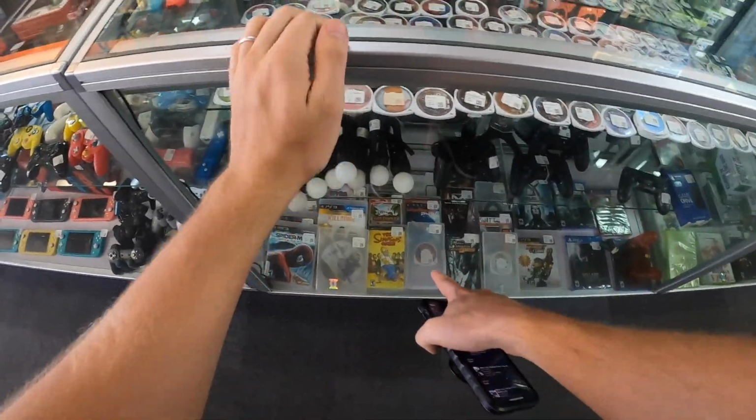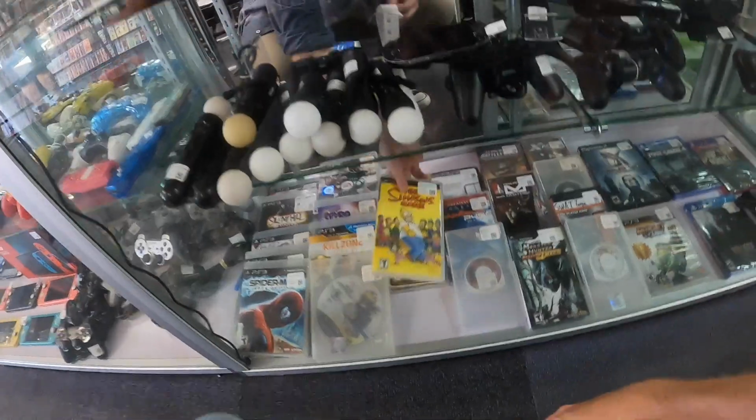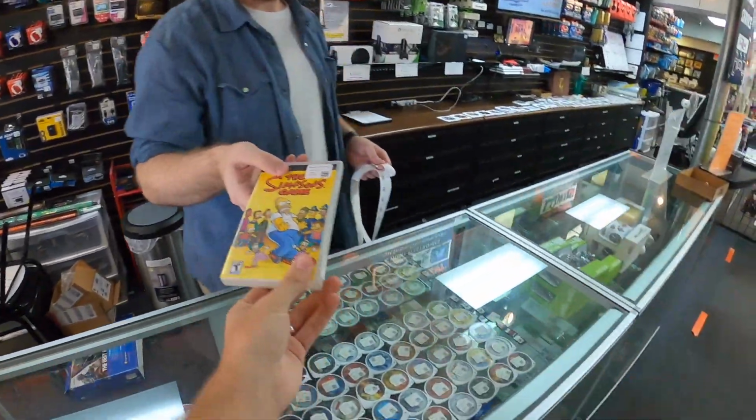Holy crap on a crap. Could I take a look at that Simpsons game on the PSP? Just right in the front here. Thanks. I think I'll go ahead and do that if I could set it somewhere back there.